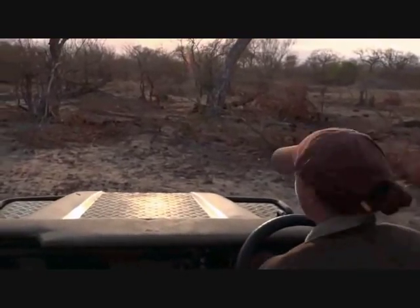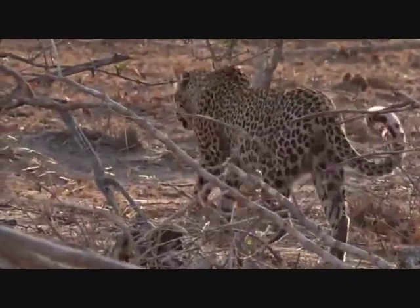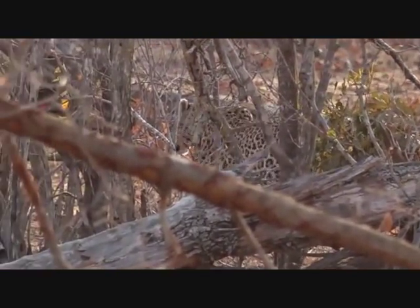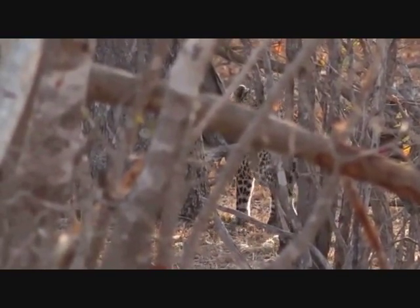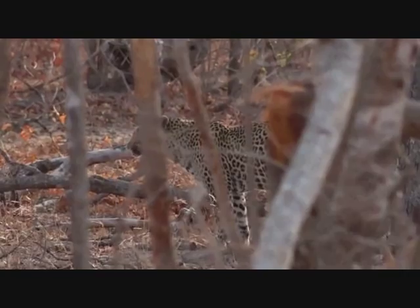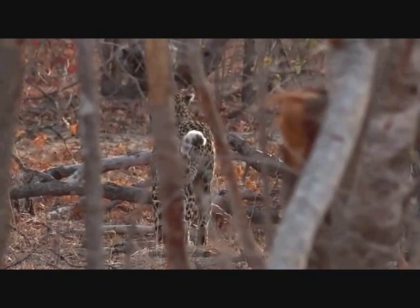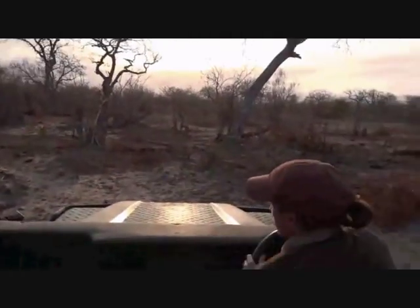That was about as tight a gap as we could get through. There's Shadow moving in front of us, slowly marking her territory. So this is the boundary, or at least used to be the boundary, of Karula and her daughter Shadow's territory. Yep, she is definitely scent marking. She's spraying her urine on the different trees. You can see that tail twitching side to side. Let's go catch up with her.